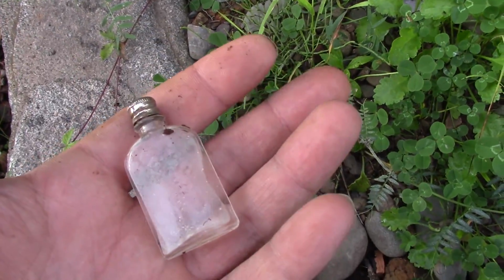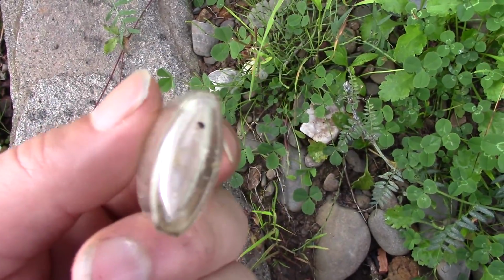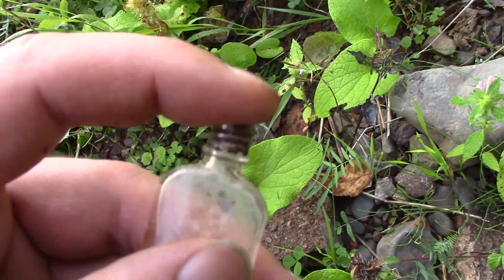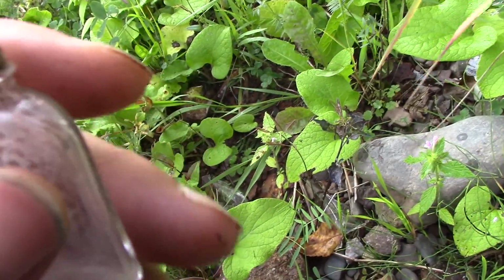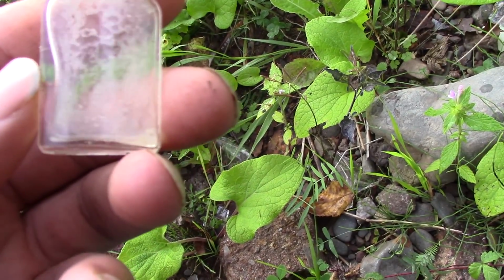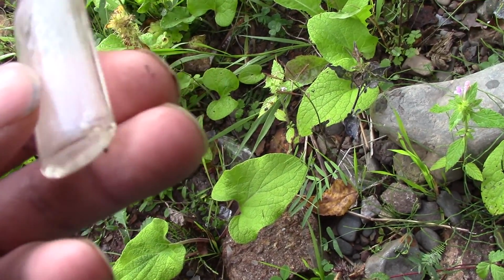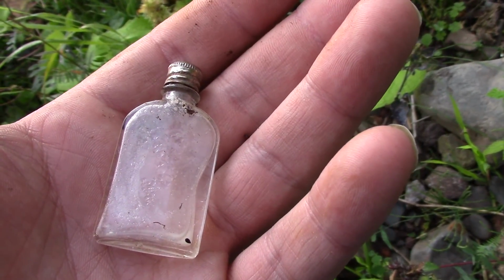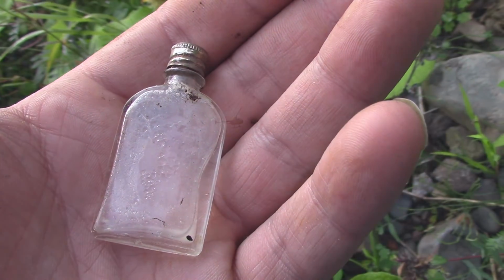I'll definitely take that. That's cool. I'll have to test that top and see if that is silver. I don't know. Looks like there might be something in it. Probably just water that leaked in. Alright, we'll keep on going and see what else we can find.